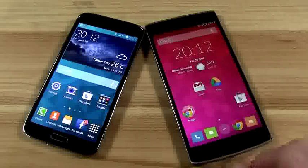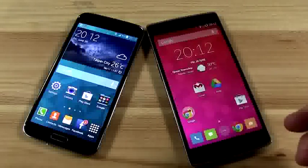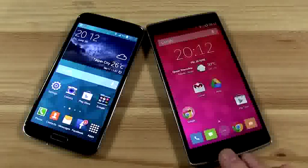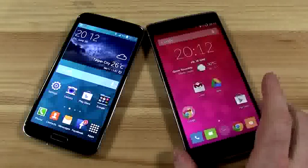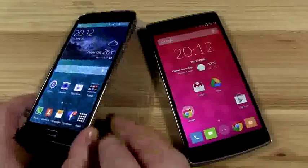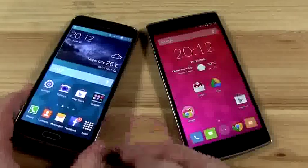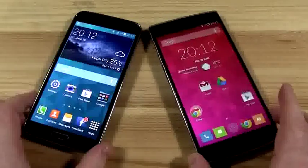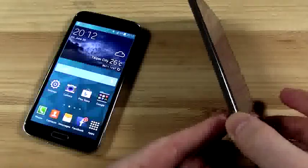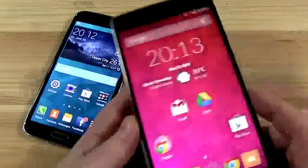Although one other difference, if we're talking memory, let's talk about internal storage. This guy's available with 16 gigabytes and 64. We have the 64 gigabyte version. Samsung are going for 16 or 32, but the great thing about the Samsung is that it does actually support micro SD cards. The OnePlus, strangely, and I can't believe this decision really, isn't going to give you a micro SD slot, which is a real shame in my opinion.